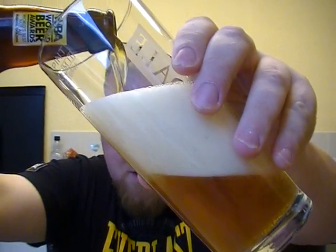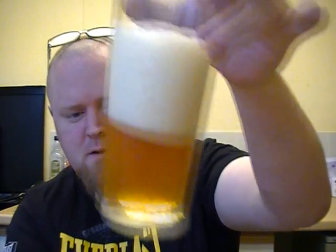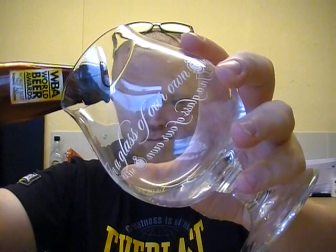Looking nice. I really shouldn't have used this glass. I don't know what I did. Sorry, one sec. Back again. I'm going to use my Meantime glass, because I like the Allendale glass, but for some reason it just goes mental with the foam. Right, let's get it in this.